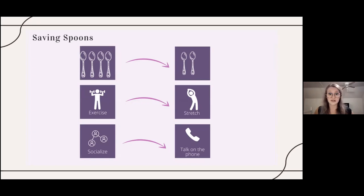So then maybe your exercise is just stretching, and then you're still getting some physical benefit. Maybe it's still helping alleviate symptoms, but it's not costing you as many spoons. And instead of socializing, maybe you can talk on the phone. So these are just general examples, but you can try to apply these principles to your daily life. And I think it's important to also acknowledge that the 12 spoons is a guideline. But sometimes if you're in a flare, maybe you don't have 12 spoons that day. You only have 6 spoons.